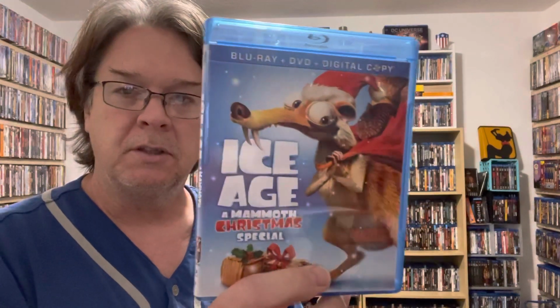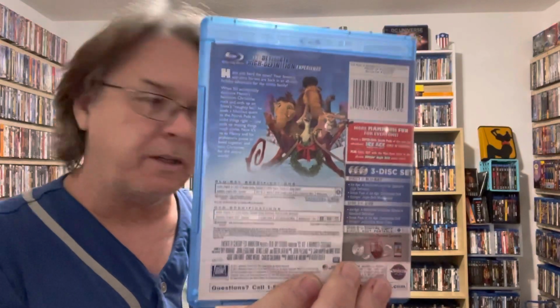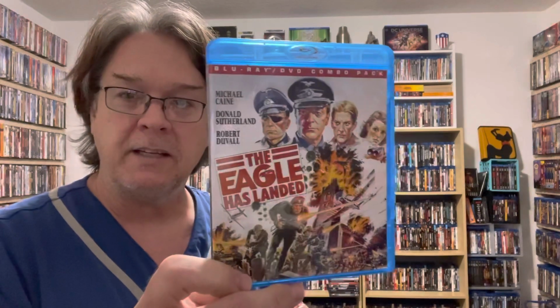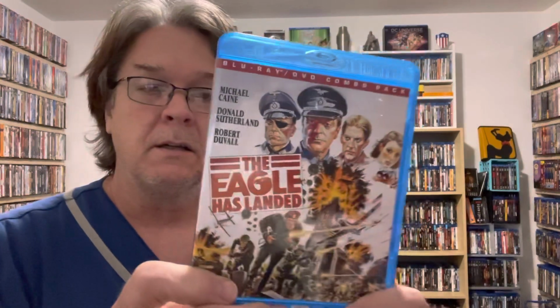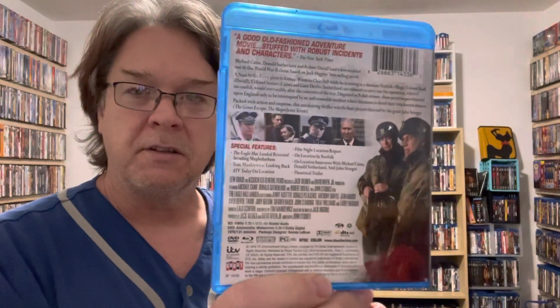This one was also $3. And this was one I did not have to add to my Ice Age, a Mammoth Christmas Special. The 3-disc set on that. Then these last couple were only $2 each. The Eagle Has Landed Blu-ray DVD combo pack. It was a real nice find. Shout Factory release.